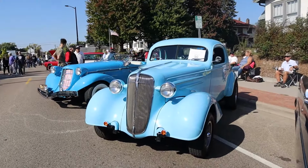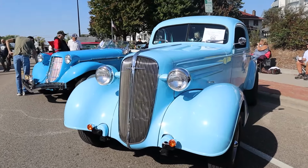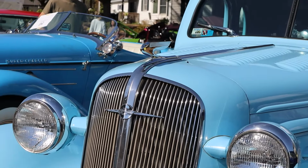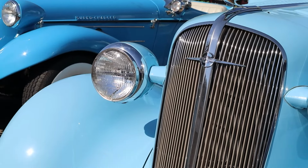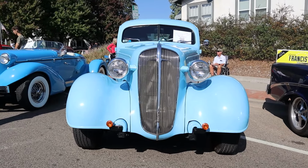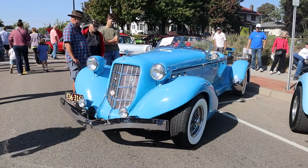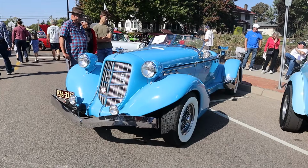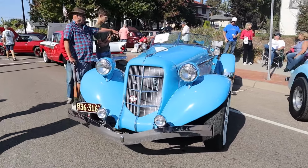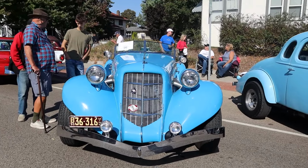Here we are, 1936 Chevy Coupe. I've seen this before. '35 Auburn Speedster, supercharged. I don't know, sometimes these Auburns are newer builds though, like they built some of them, I want to say in the 80s and 90s or something like that.